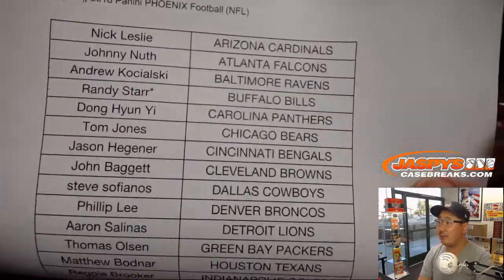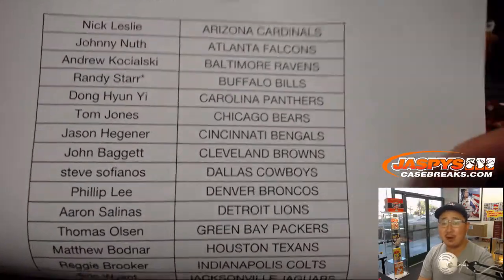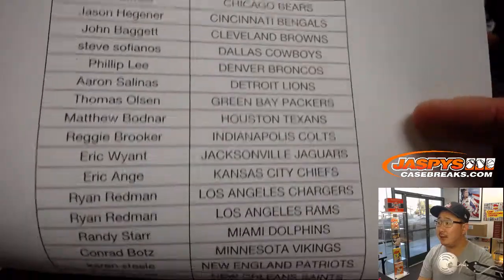So on a Wednesday, here are the folks that pick their teams. Randy, last spot mojo, Bills, good luck. And there's everyone else.